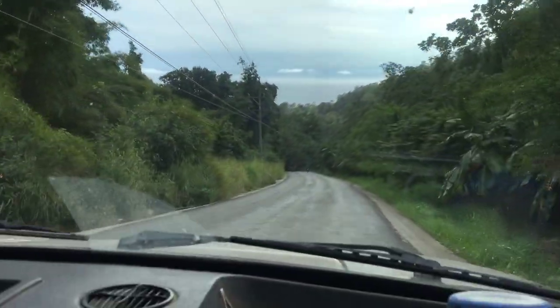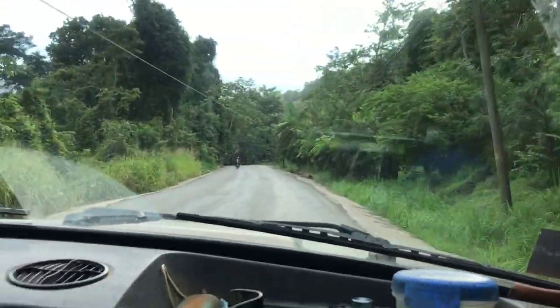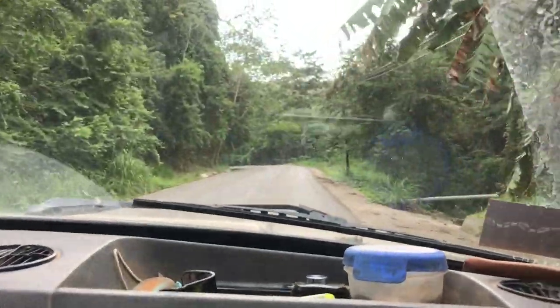Ooh, there's the ocean! This is the road down. Joey loves to hang out of the window, as you can see.